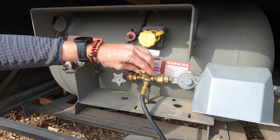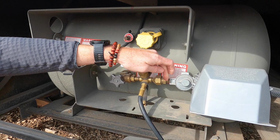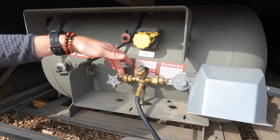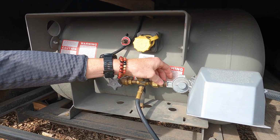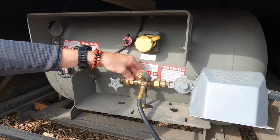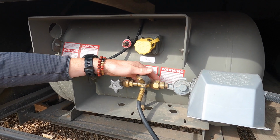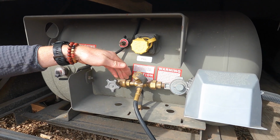I finally get it. And so what was there before? This was just screwed straight into here. Okay, so you had to move that part over a little. So you unconnected the regulator, and then once the regulator was unconnected, you could connect the extended stay to the main propane cylinder, and then connect the regulator to the extended stay. And then the extended stay is now in between the regulator and the main tank.